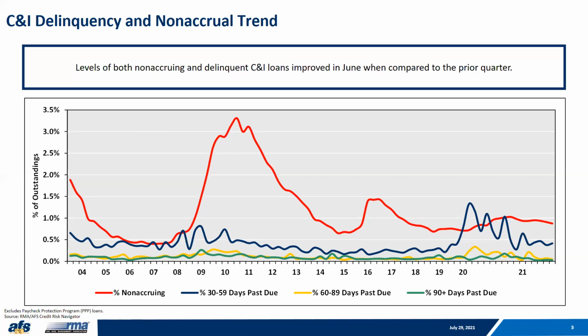Our first chart today shows our 4 performance measures over time. In the red, you see the line for non-accruals. The blue is 30 to 59 days past due. The yellow is 60 to 89 days past due. And the green is 90 plus days past due.